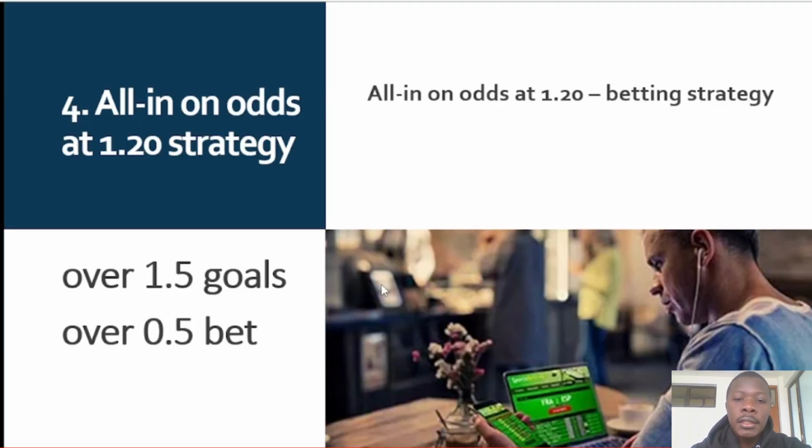At number 4, this one we call the all-in odds at 1.20 strategy. All-in odds means, for example, a game is, and mostly this one is, people use it in live bets, as you could see, it's part of the strategies that we use. So with this one, you basically choose a game that the odd is at 1.20 and you place a win.